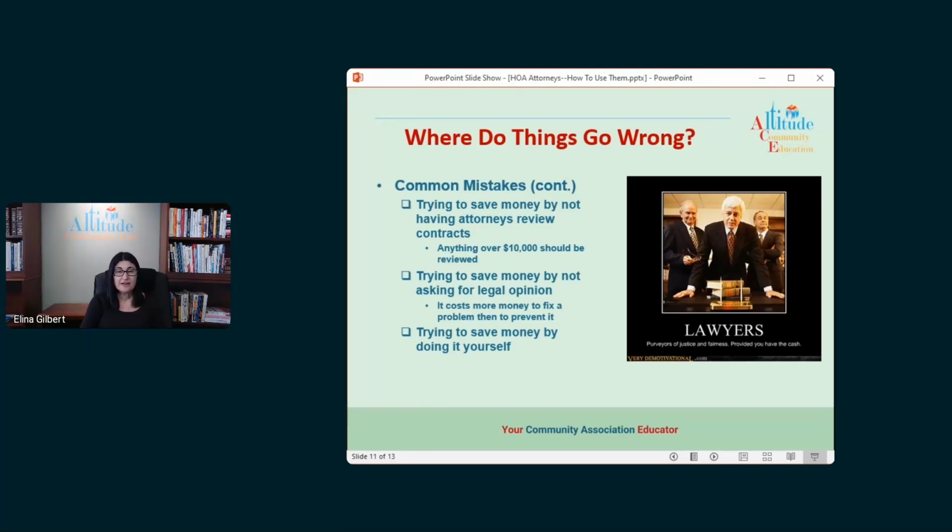I get it. Money is really tight right now for associations. We've got insurance rates that are skyrocketing, and associations are barely holding it together. We're seeing special assessments. We're seeing huge assessment increases. It is very difficult right now for communities to make ends meet, and I do get it. But I don't want you losing more money than what you're going to spend by having your contracts reviewed.